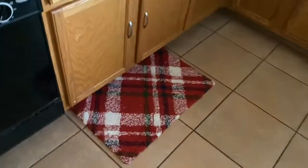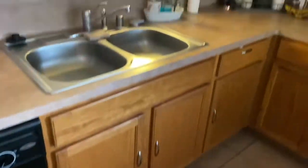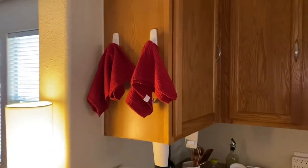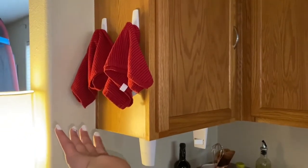Pretty girl. Okay, and then we have this rug over here that I showed you guys. I got that from Target. What else do I have? I have my command strips up here because we don't have a towel rack or an oven rack, so I'm just hanging my little red washcloths from here. I thought the red was a nice touch for Christmas.